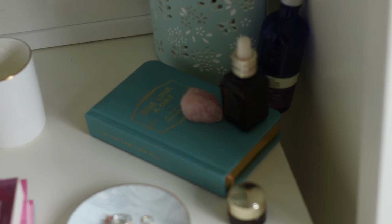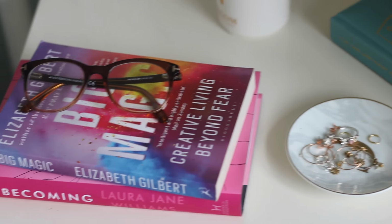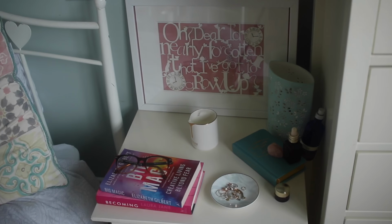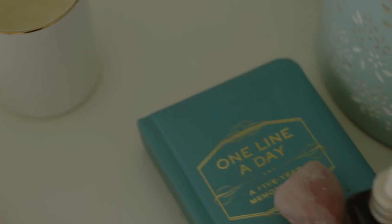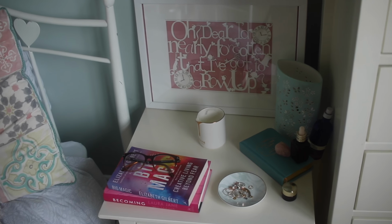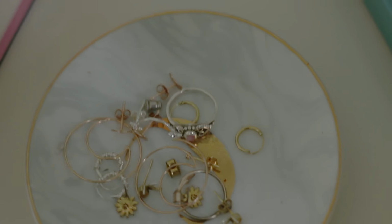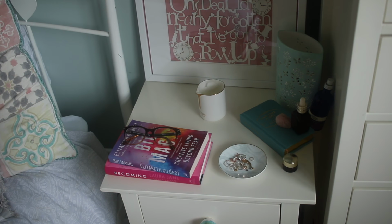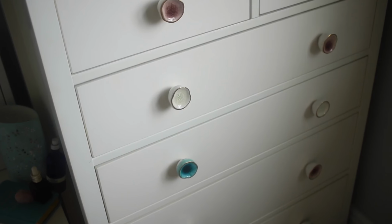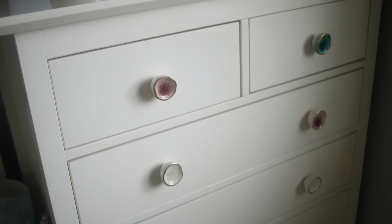I also have some books which I'm reading at the moment: Big Magic by Elizabeth Gilbert and Becoming by Laura Jane Williams. I've got a little lamp, my 5-year journal, a healing crystal, some skincare bits and bobs, and a room spray, and a little initial plate which is really cute with some earrings and rings in, and my neon tranquility healing candle, which I love. Next to my bedside table is my chest of drawers.